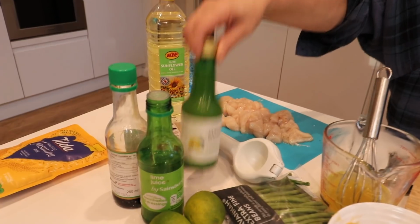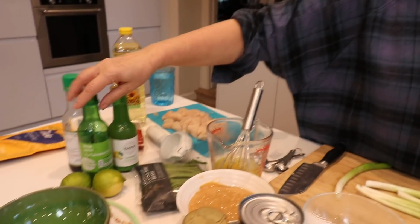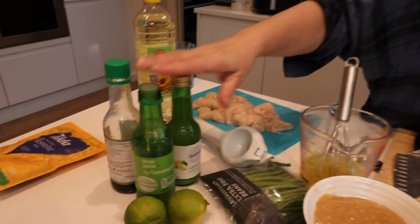So I'll always give you little options: if you wanted to be a bit fancier, you could do this; if you just want a store cupboard version, you could do that. For a start off, I always have bottled lemon and lime in my fridge. I've actually got some fresh lime, so I'll use that today, but it's quite a good thing to have in the fridge.